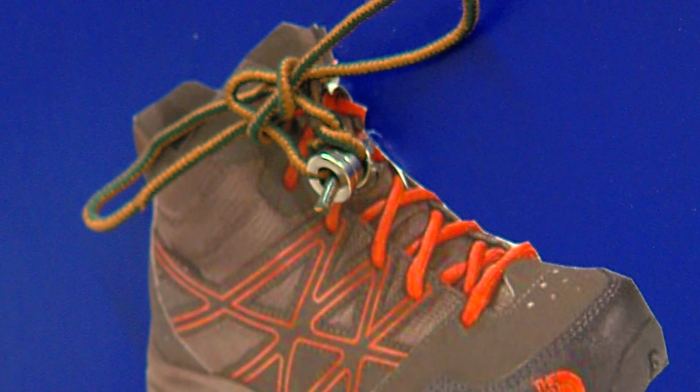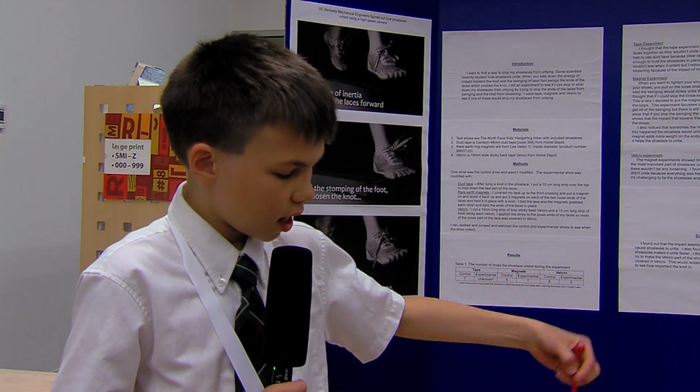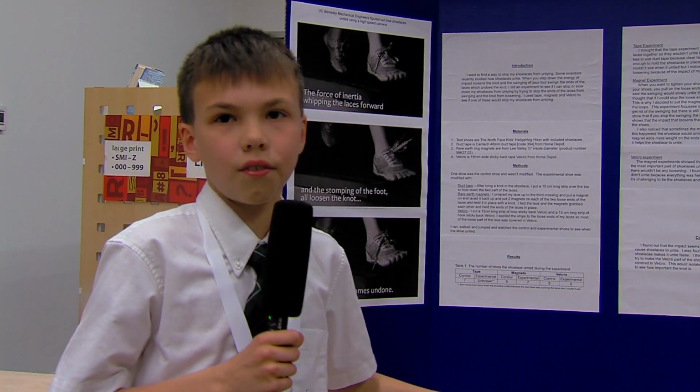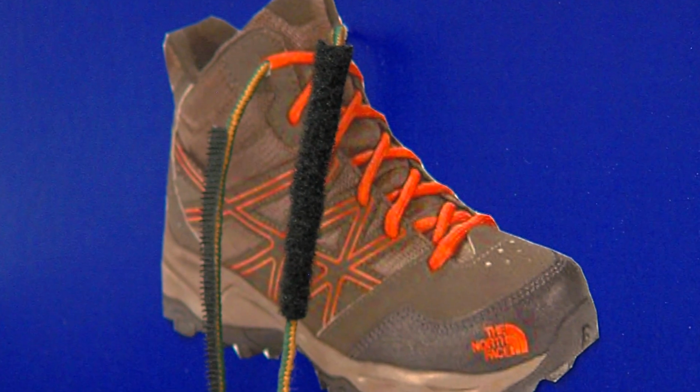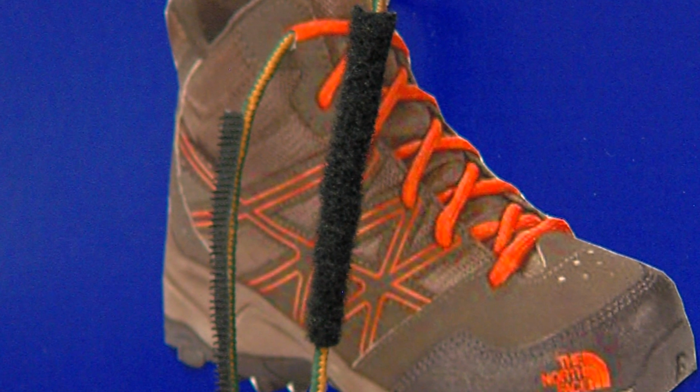When there's a lot of impact, it comes apart, and when there's a really hard impact, these come off, and extra weight makes more swinging. Last, I tried Velcro. It worked really well. It works so well that it's even hard to take on and off.